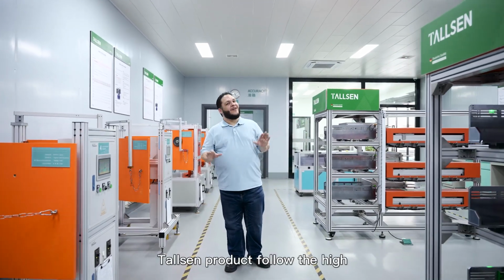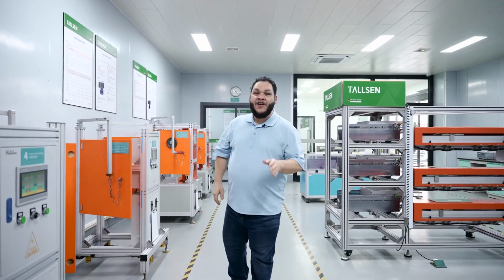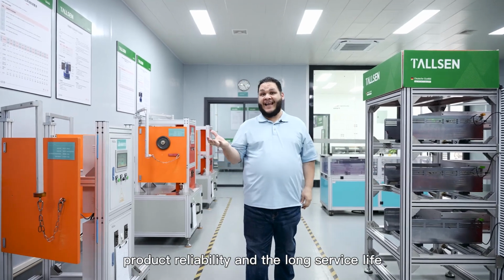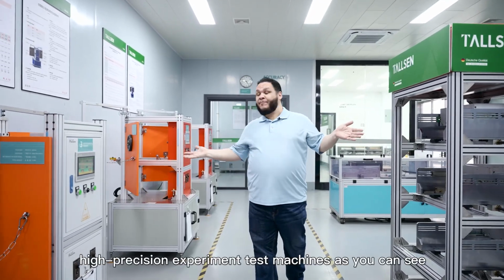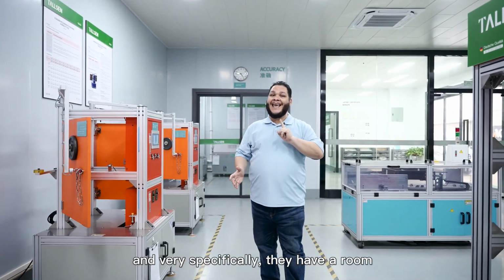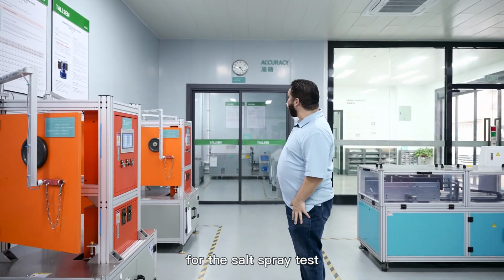TALLSEN products follow the high standards of German quality so that they can ensure their product reliability and their long service life. They have many high precision equipment test machines, as you can see, but very specifically, they have a room for the salt spray test.